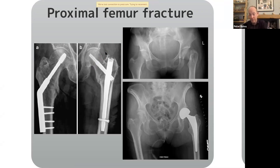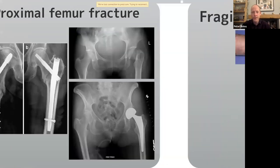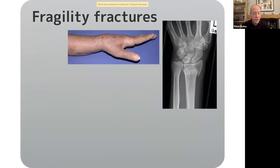a hemiarthroplasty, which is what that is, bottom right, or a total hip replacement where you put in a socket as well. If it's a young person, someone who's fit and active and walks to the shops and has good mobility beforehand, you tend to give them a total hip replacement. If it's someone who's very elderly and frail and you just want a quick operation, you tend to go for a hemi. Great. But osteoporosis is not just hip fractures.